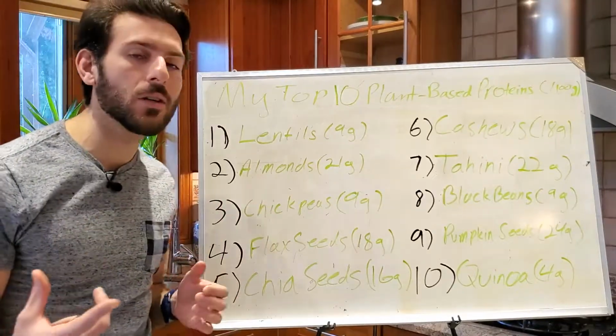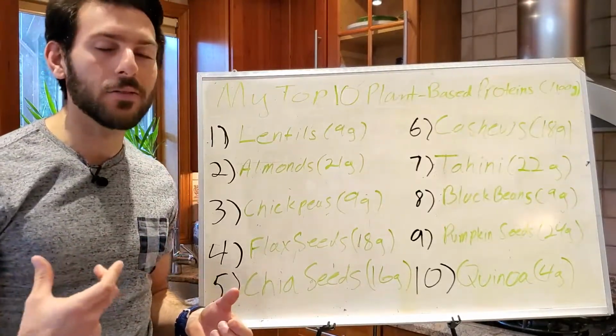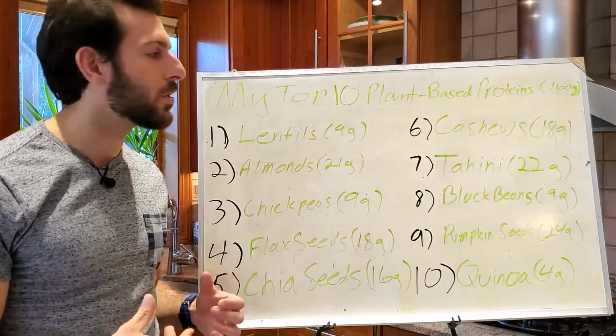Now tahini, if you don't know, it's actually just ground up sesame seeds essentially into a paste. So they have the same quality of sesame seeds. So they're going to be very high in selenium, which is great for detoxing and things of that nature.